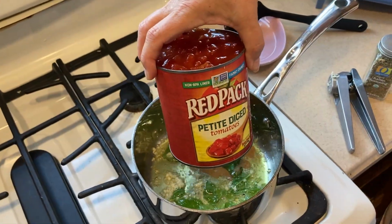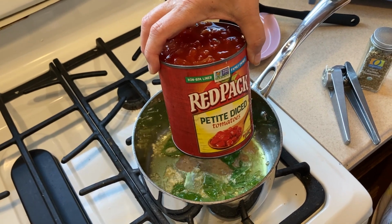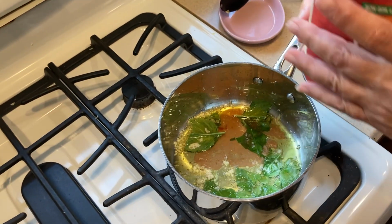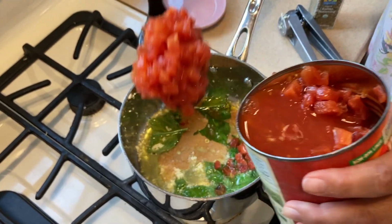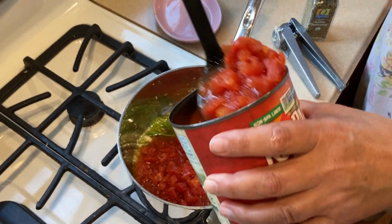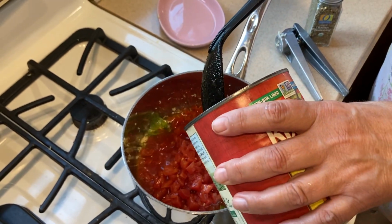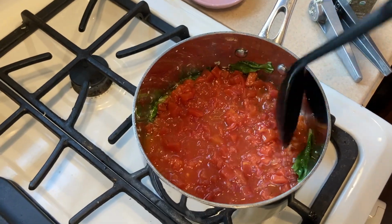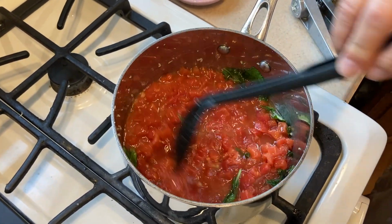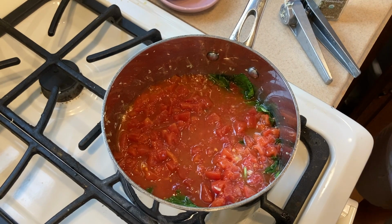I have a 28-ounce can of petite diced tomatoes. I buy these when they go on sale. And I'm going to probably put a half a can in with a little bit of the juice. This is going to be the base for our soup. Now you could add the whole can in for sure.